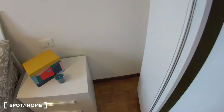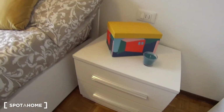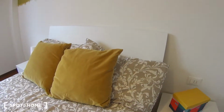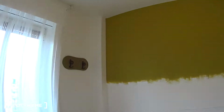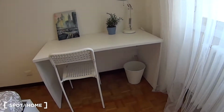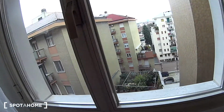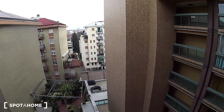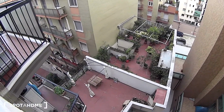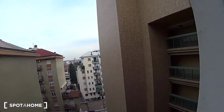On the side of the bed, we have these 2 bedside tables with built-in drawers and plenty of pillows. This colorful decoration on the wall. There's also a nice coat hanger up in that corner, while down here we find a desk with its chair for working and studying from home. Now behind these curtains we have the windows overlooking the interior courtyard of this residential building. It's very nice and quiet, overlooking this lovely terrace just underneath.